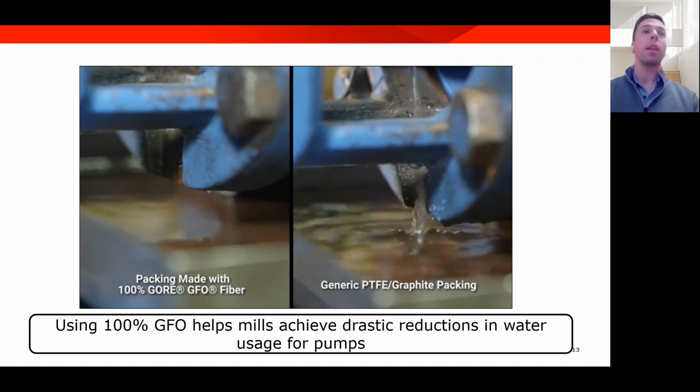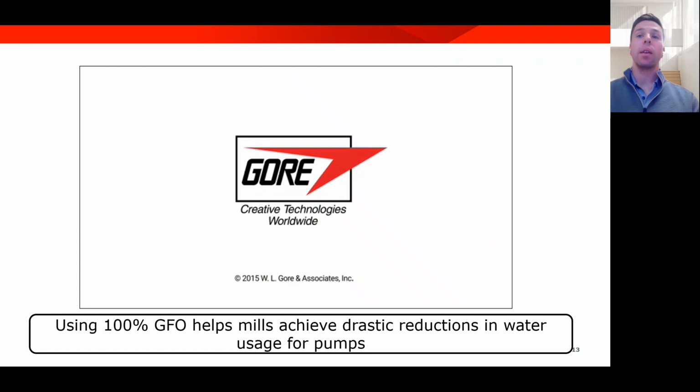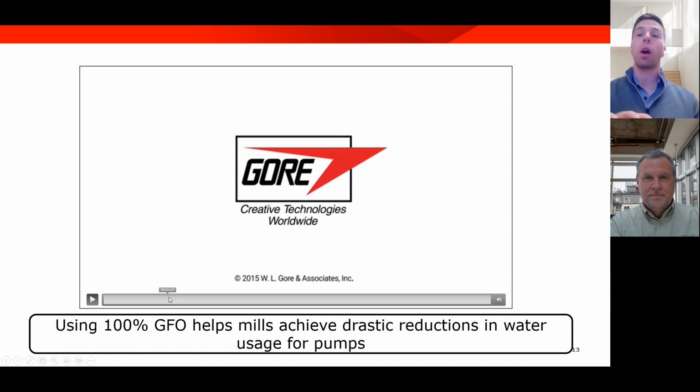GFO, this might not look like much, but over the lifetime of the packing, for hundreds of pumps in a plant that sometimes are running 24/7, this amount of water leakage can really add up. GFO will maintain this leak rate throughout its lifetime, and because it'll last 2 to 3 times longer than the generic packing, that makes it the lowest total cost of ownership.